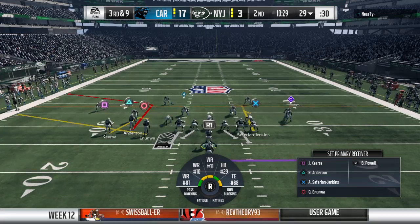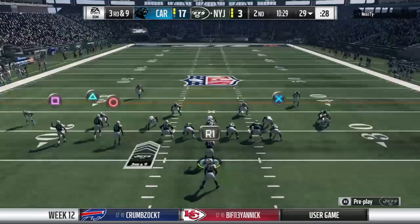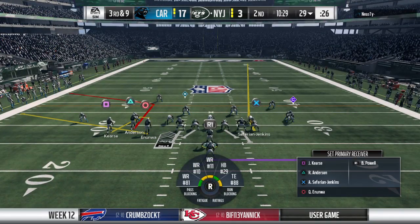And the D looking like they may blitz. Green 39! Green 30! Watching that body! Body!